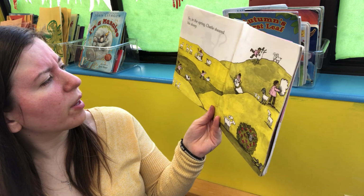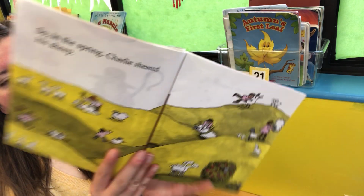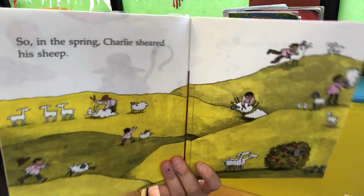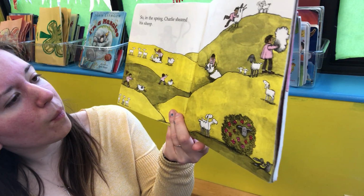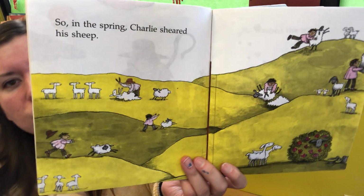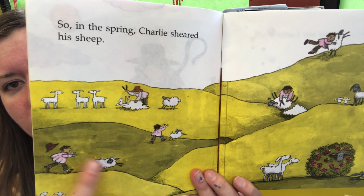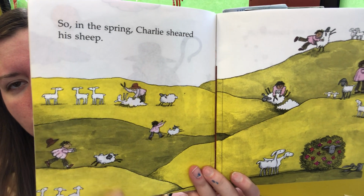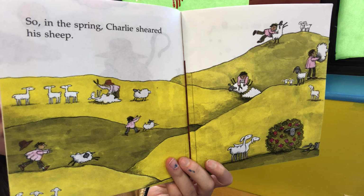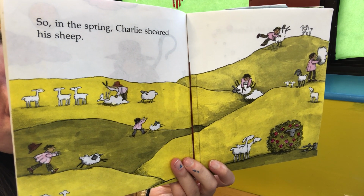So in the spring, Charlie sheared his sheep. So look, in the spring, look what everyone's doing to the sheep. What do you guys notice? What do you notice about the difference? What's different about this sheep and this sheep? What difference do you guys see?